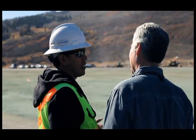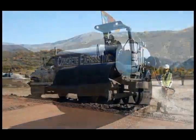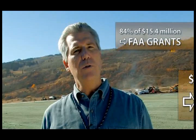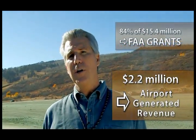This project was funded with the majority of monies coming from the FAA. The Federal Aviation Administration gives grants to communities and their airports to be able to maintain the highest level of safety and efficiency across the whole national air transportation system. Additionally, in this particular project, the total cost is about $15.4 million, with the majority of funding coming from the FAA, and about $2.2 million of that coming from local airport-generated funds. They're not local sales tax or property tax monies.